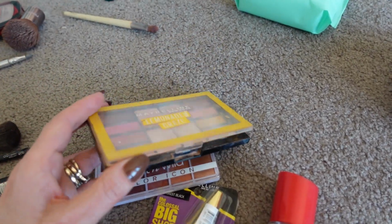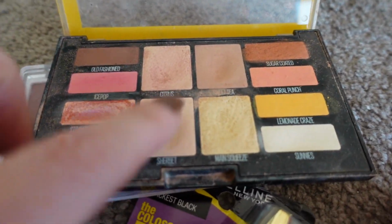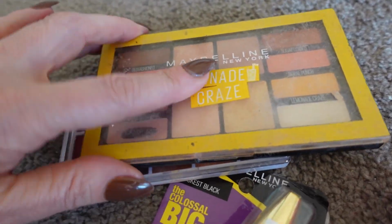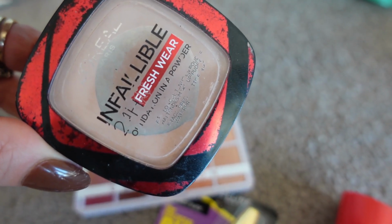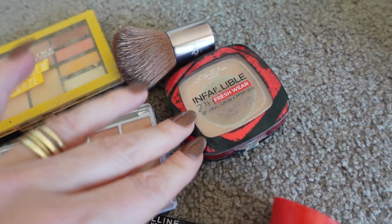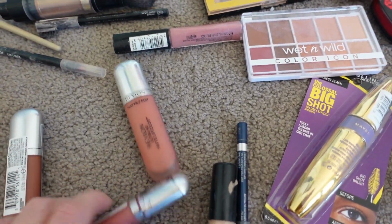I've been back using this one recently. There's only a couple of colors that I love. So I love these three here and this one, obviously, and this one. So I can give that one a rest again. What else? I did need this, but I didn't get it because I'm going to use something else that I've got to use up. That's another favorite.